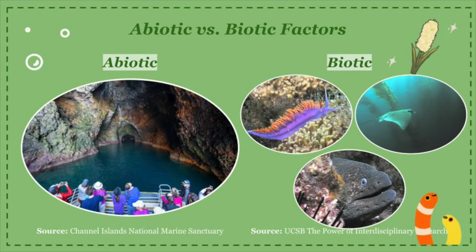And some of the biotic factors include the bat rays, which is shown on the second image to the right, in the San Clemente Island, and then the California moray eel, which is really cute in the picture right there, and then the Spanish shawl nudibranch, which is a type of colorful sea slug. And so now to further explain the several species and their impacts and specific adaptations in the Channel Islands, here's Vanishka.